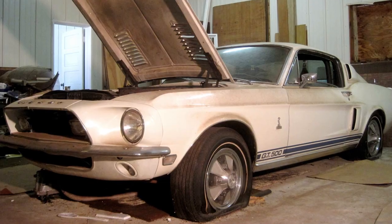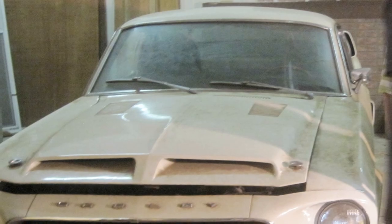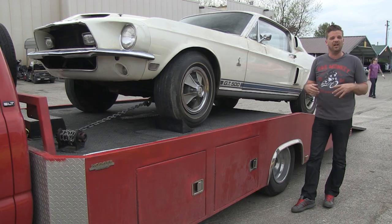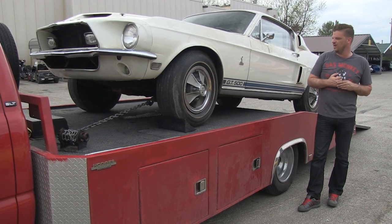This car has really not been moved much. It went from its original location in Ohio down to Gas Monkey Garage in Dallas and then up to us here back in November.